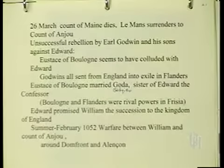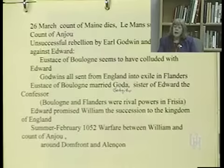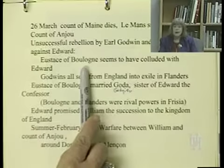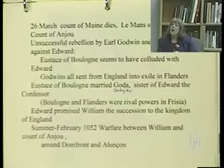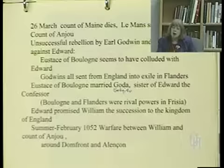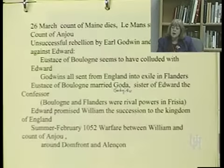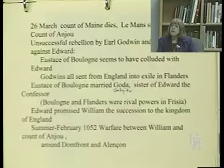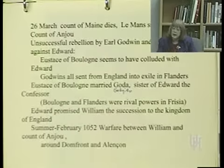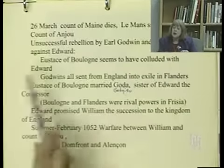There was an unsuccessful rebellion by Earl Godwin and his sons against Edward, and I don't want to go into all the details of that, but it's so weird what is going on there. It was sort of fomented by Eustace of Boulogne, who seems to have revved up the people of Dover to attack him, and they were supporters of the Godwins. And then there was a trumped-up incident where Edward the Confessor was able to throw the Godwins out because they refused to avenge the embarrassment of Eustace of Boulogne.